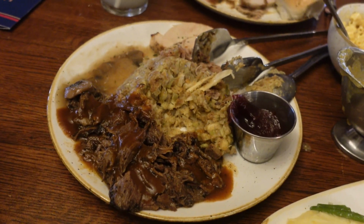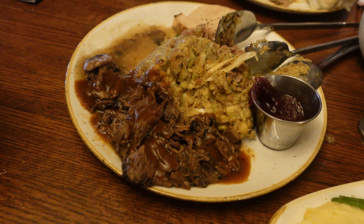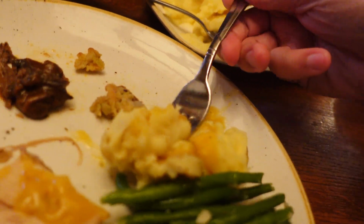Look at this size and amount of stuffing on that plate. That is not by coincidence, kids. They want you filling up on stuffing so you're not having all the proteins. Eat around the edges, just like a supermarket. Stick to the edges, you'll be better. That's delicious. I could eat a whole thing of just the stuffing. Oh, I'm gonna get a lot of that.